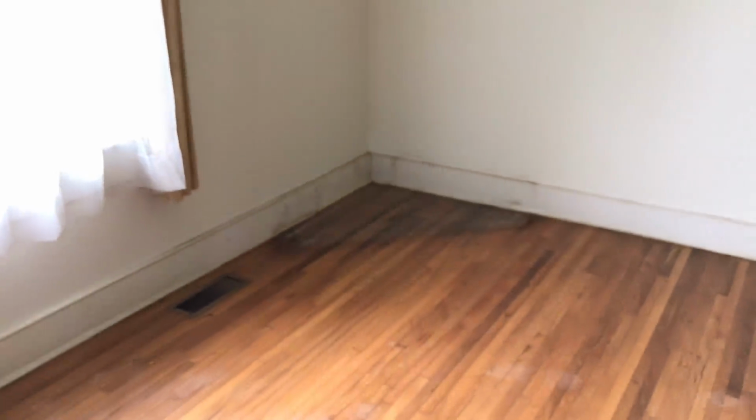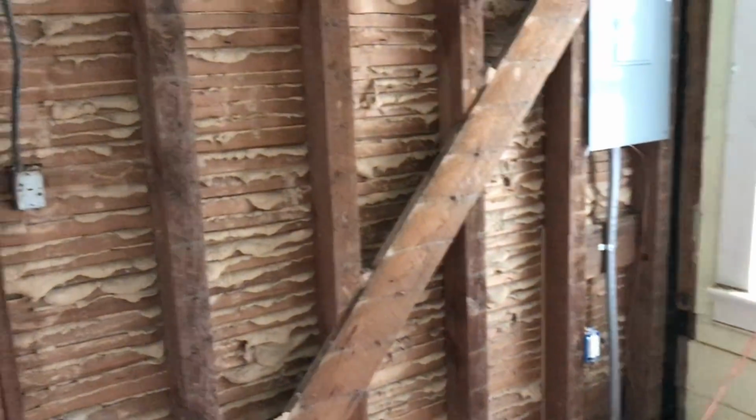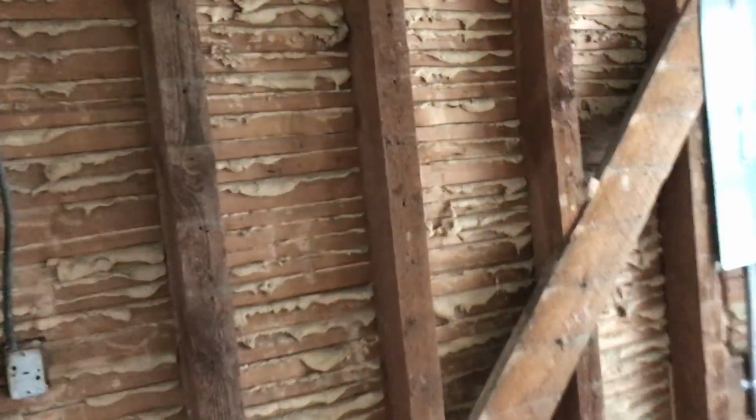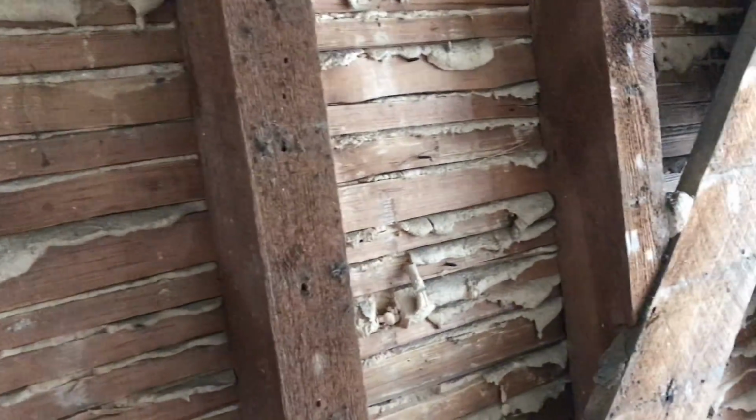This is going to be the dining room. You can see they had some lovely piece of furniture in that corner. Another fireplace. And this is the kitchen, which has already started getting some work done on it, electrical work. But just look at these beams. I have pretty big hands. They just do not do this kind of stuff in houses anymore.